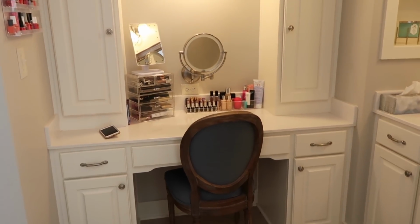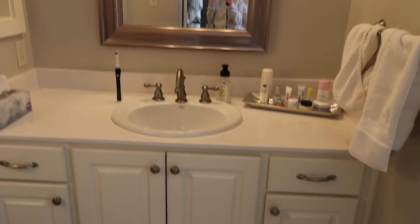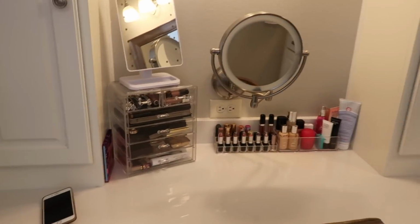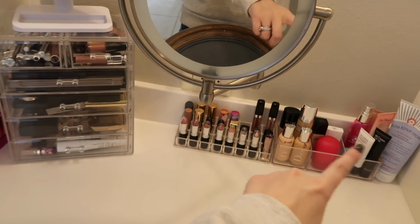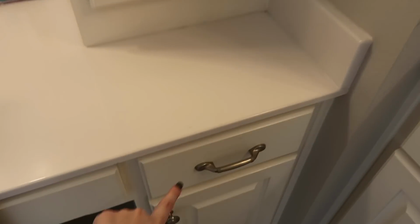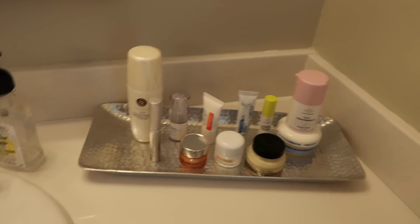Okay, so here is my vanity area in the bathroom, and then my sink is over here. So I'm going to show you everything in this right here. This is my everyday makeup drawer, everyday makeup products. I've got some good stuff in here. This is my hair drawer. And then I've got all of my everyday skincare laid out right here. So we're going to go through all that.